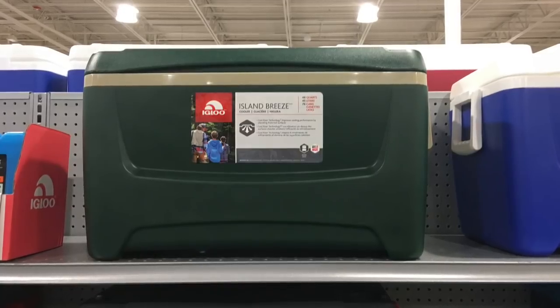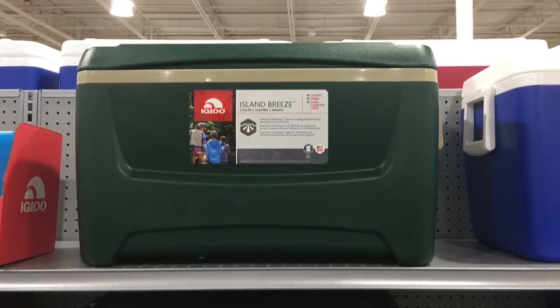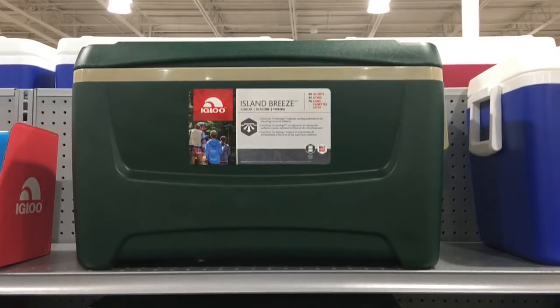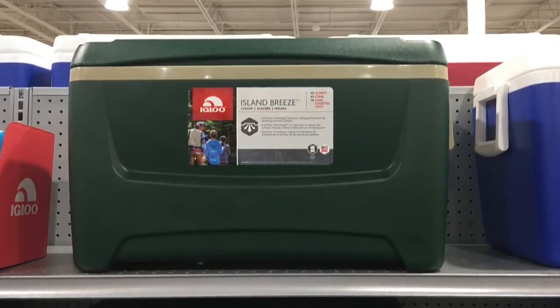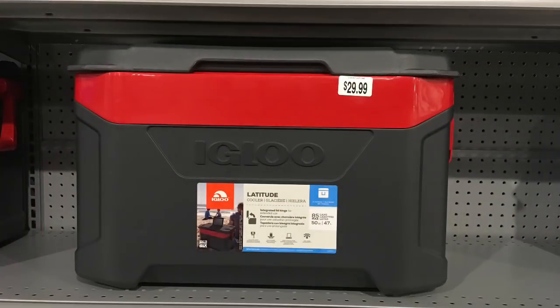Rubbermaid also makes a very similar cooler, 48 quarts with no drain or basket, that can be purchased at Walmart or Lowe's for about $20. And finally, I should mention the Igloo Latitude because it was mentioned in the budget cooler review as holding ice for 4.5 days, which is pretty good, and it's very lightweight and economically priced.